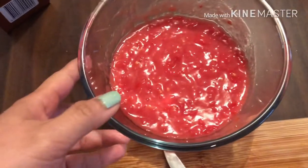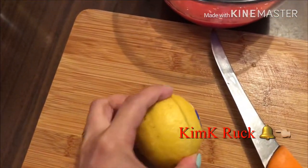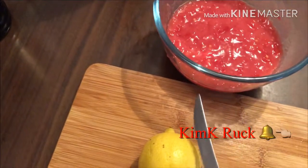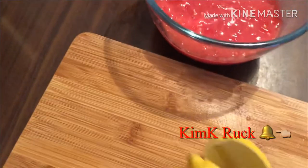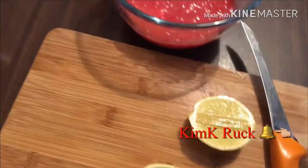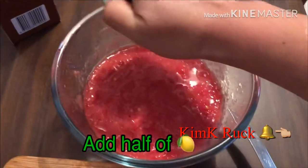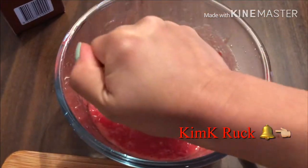Hi guys, so here's the outcome of that tomato we did earlier. So now we're just gonna add a lemon. Yes, I did lemon before. So what we're gonna do is just cut it. I already cut it in the middle. I did some tomato way back, like 2 years ago, just using lemon. So I'm just gonna squish it in there. So that's one part of the ingredients. Just squish it in there.